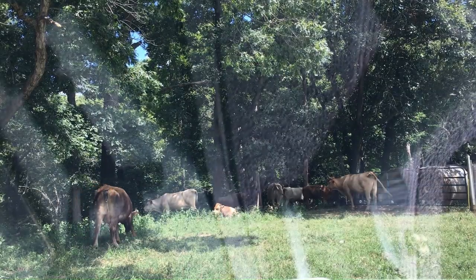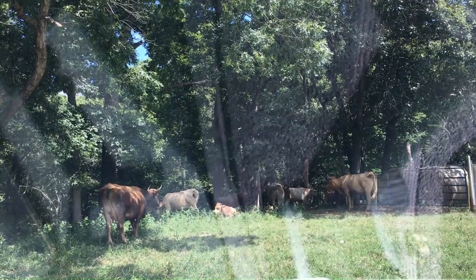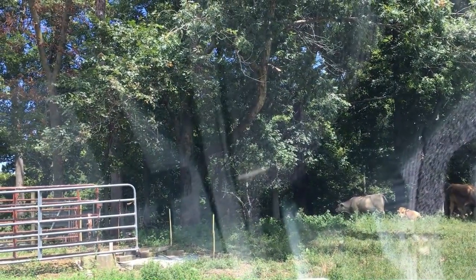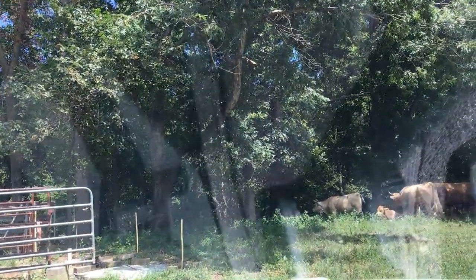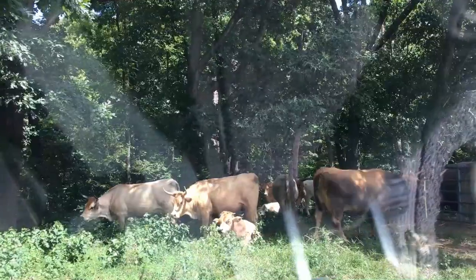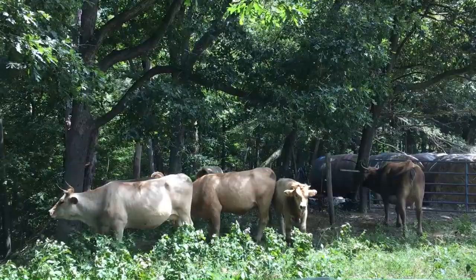The cattle seem to be over here now, in this shade. I'm going to be working over here, on the left. I'm going to park in the shade. I'm trying not to disturb these guys. They're all huddled in the shade, trying to get away from the flies, I guess.